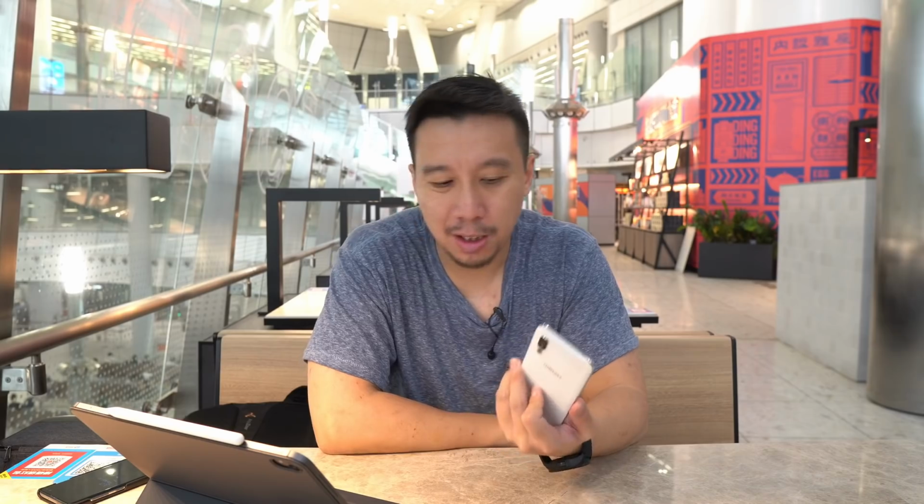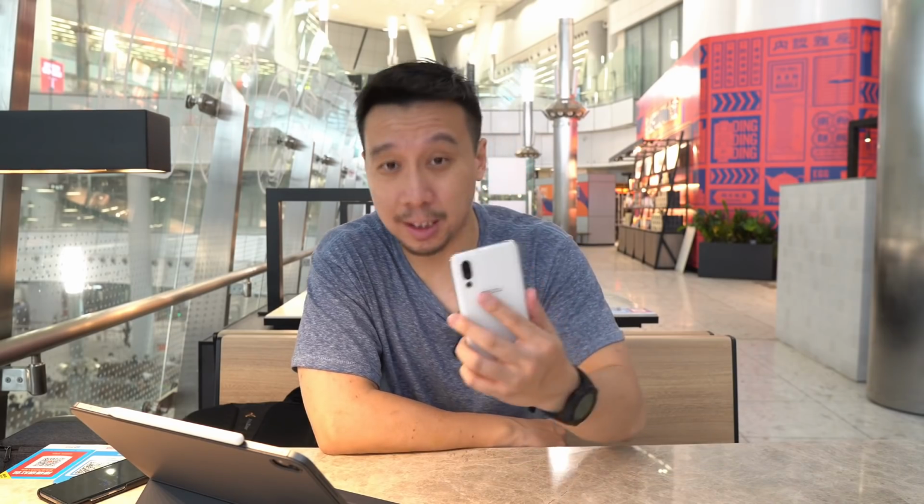So overall, for $450, I don't have that much to complain about with the main camera. I'm talking about the still photography. It's a decent B+ camera.